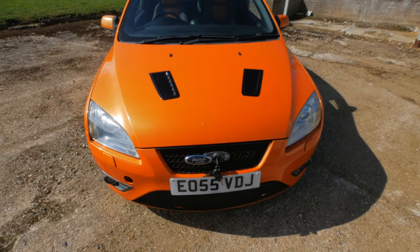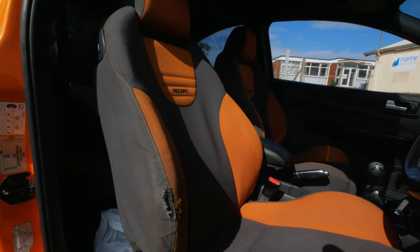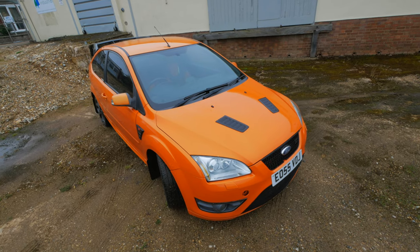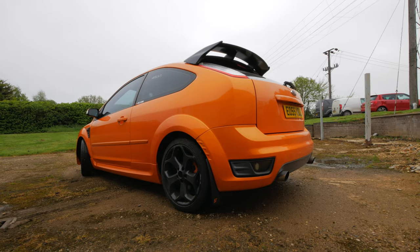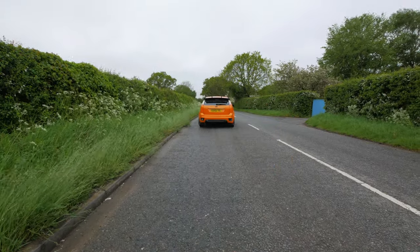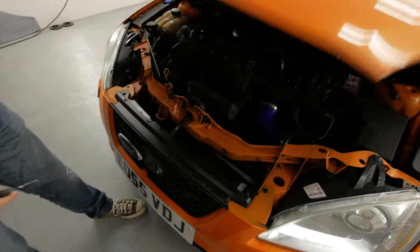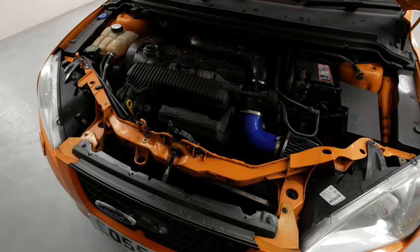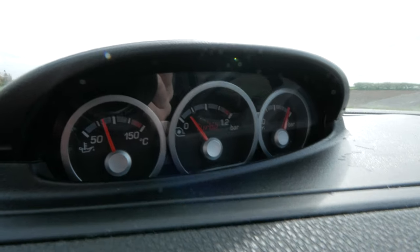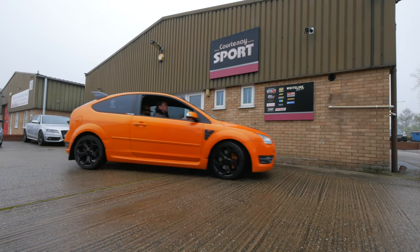We quickly come to realise that the car was a lot worse than we first thought, and that we had possibly bought one of the UK's worst Ford Focus STs. And as we bought this with an apparent stage 2 remap on it, we're now really keen to find out exactly how true that really is.